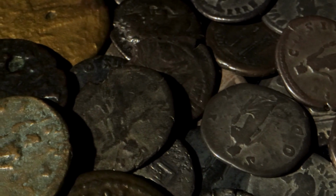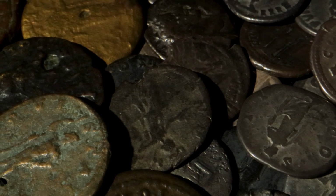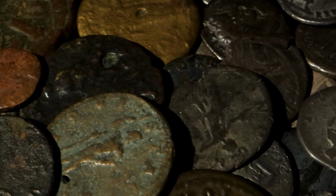So before we wrap up, one last question. If someone said, well, that sounds really cool, but I'm a little overwhelmed. There are so many different coins and so many different ways you can collect. What would be the one type of collection you would say, hey, start here, and then maybe you can work your way up after that?